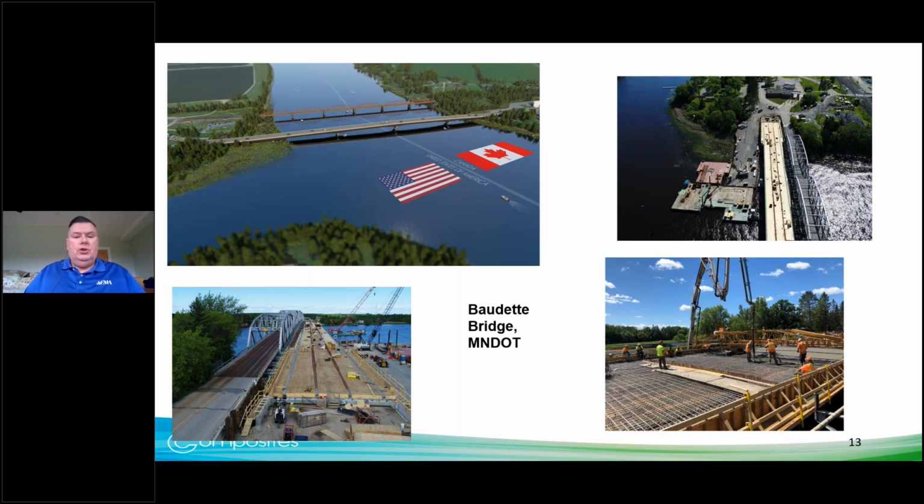Here's this particular bridge in Minnesota, bridging the waterway to Canada. But there are many different applications, both in the countries of Canada and the United States. And certainly to that, we'll talk about this in the next section on standards development. There's been much testing, much analysis, and standards work and design guidelines that complement the use of the products in these applications.